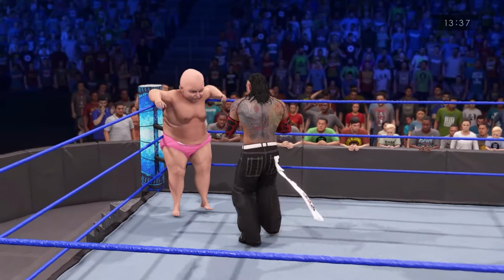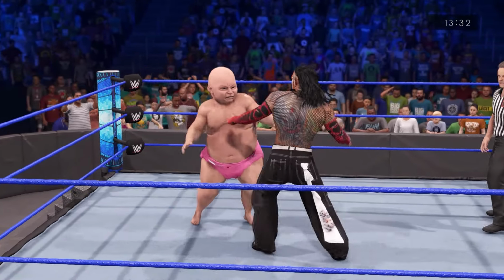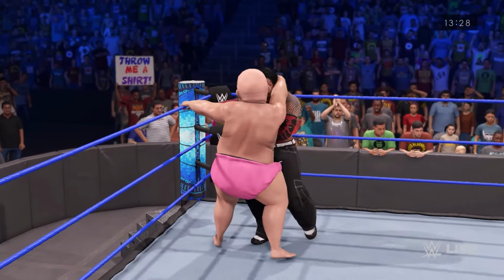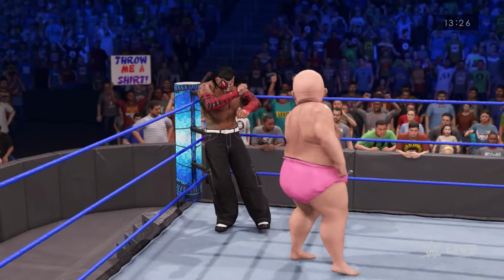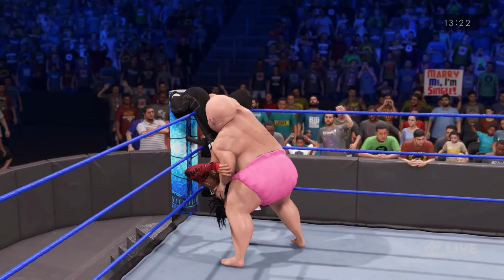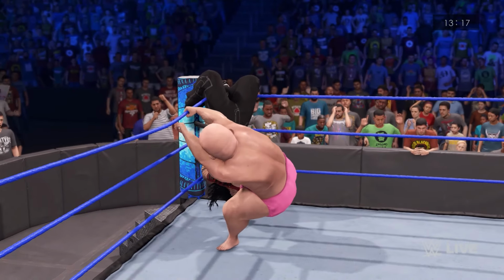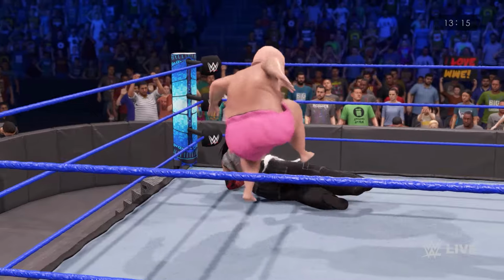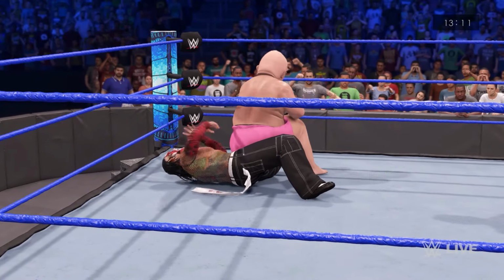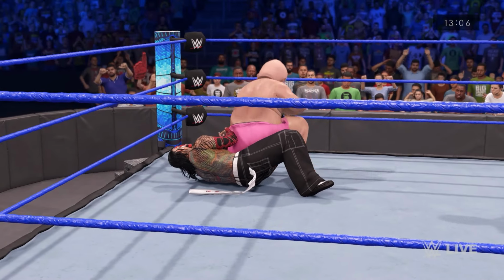Placed in the corner. Oh, he counters right back on Hardy. In full control here. Face first in the turnbuckle. Draped upside down in a tree of woe. He's got that boot right up against his face. Come on. Stomping. Ouch. Ooh, that's gonna hurt.